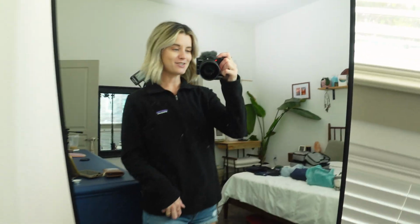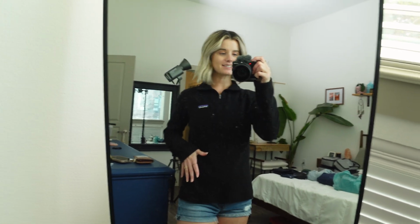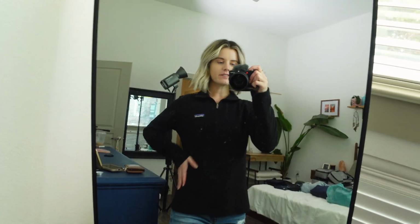The next jacket is my Patagonia fleece. I love this fleece because it's incredibly lightweight. It rolls up super small and it's so easy to travel with. So here is the Patagonia fleece. It is nice and sleek and it is incredibly warm. This is more of a form fit. Definitely recommend this one if you're looking for a good fleece.